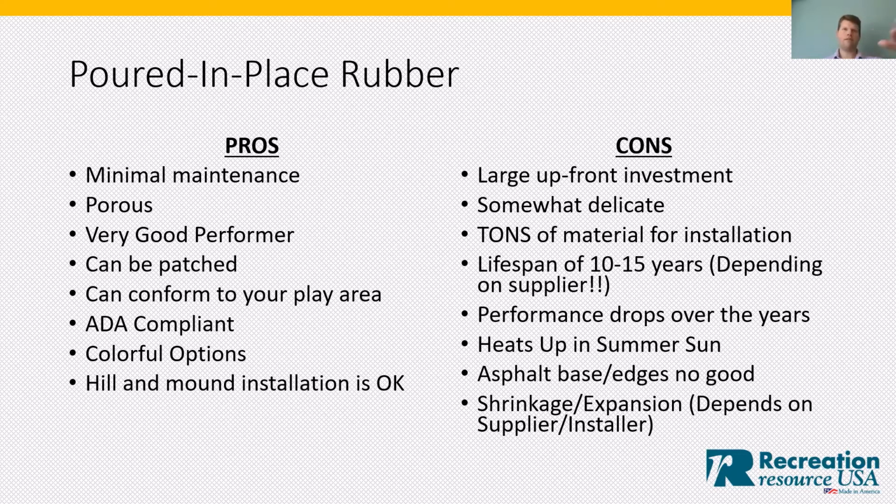And further, it can have some elevation changes to it. We've done some mounds, play mounds, where kids can go up to the top and roll down or something like that. So it's a good material in that regard. It's definitely ADA compliant. You can have a lot of different colorful options to it. And as I mentioned, hill and mound installation is okay, with some asterisks on those. Some of the cons, though, about Pour-in-Place Rubber: it's a large upfront investment. That's the tough part about it.